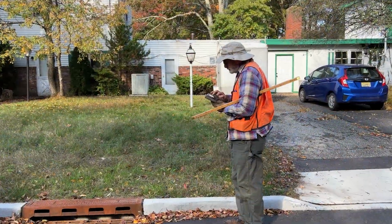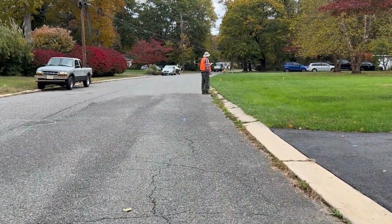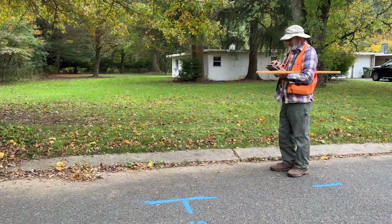To be included in the data, a tree had to be a minimum of 4 inches wide, 4.5 feet from the ground. If it wasn't, that street address was recorded as being a vacancy, meaning eligible for planting. We're going to be collecting information on vacant planting spots, so we'll have an idea of how many planting spaces are available in Roosevelt, and that can help you in applying for grants for tree planting, and it also gives you an idea of where you stand as far as fully planting out the community in the public domain, in the public right-of-way. Data is entered into a tablet.